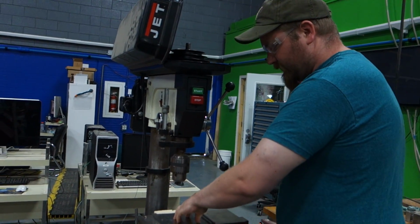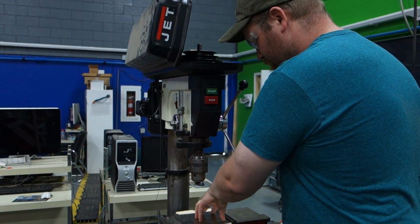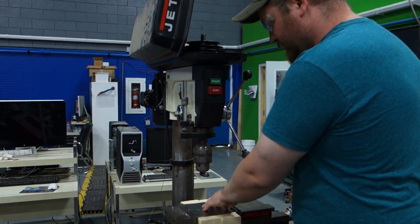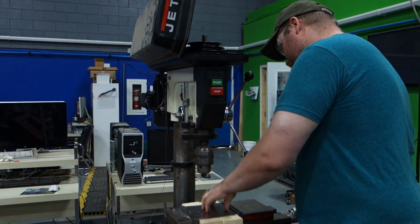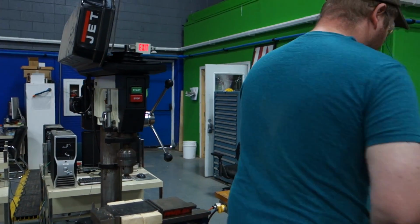Because these edges have to be square. They're not so much. Too much tension on it, it'll blow. Put not enough tension on it, when you drill it, it'll just go. This is fine. This is probably not too. Okay, which one's which?